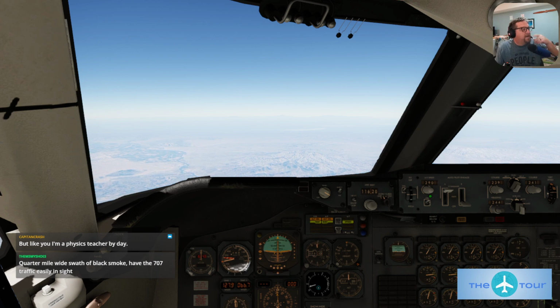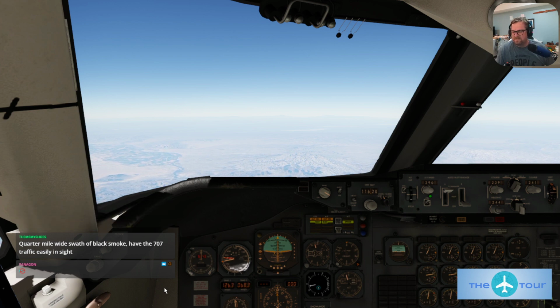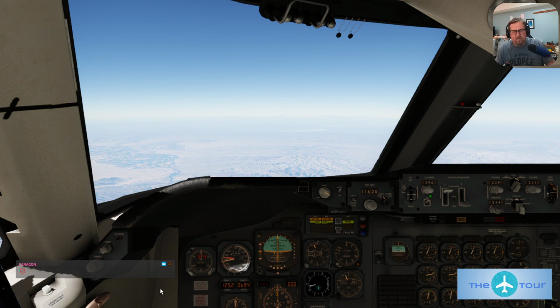Oh, man. Quarter mile wide swath of black smoke. That is exactly right. Oh, that's so cool. That is really cool. Again, I can probably go look, but which sim platform are you developing for?